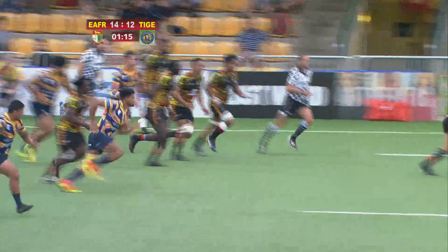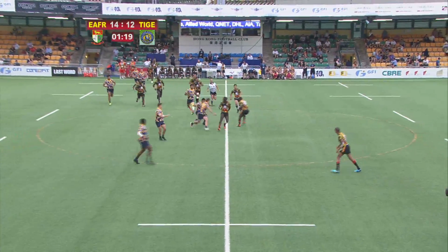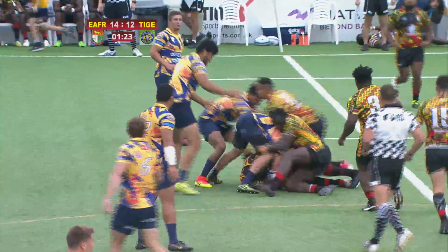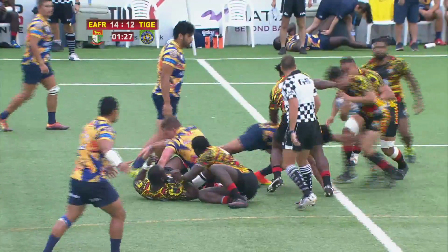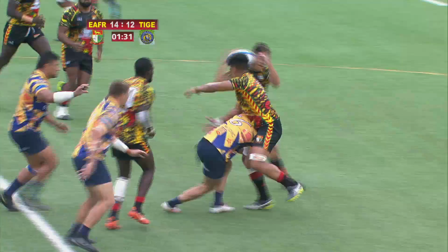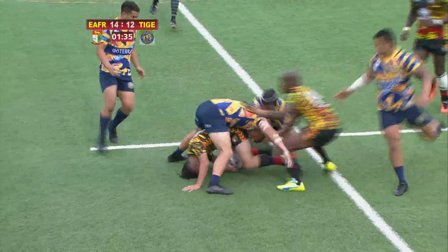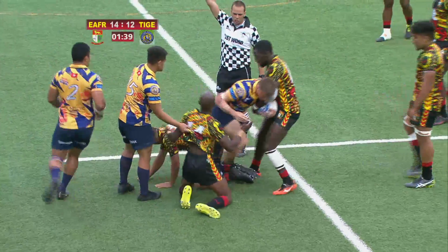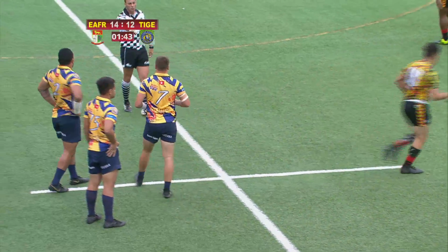And they managed to disrupt it slightly, but not enough. And the East Africans, that's a nice little play there by Masomu. And he's managed to pull that out there. Vilamanu Muru, and again, manages to get the offload. Muru comes round again. Good bit of handling here by the East African side. And the penalty, though, for holding on is against the East Africans.